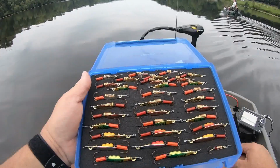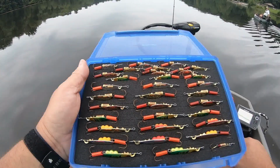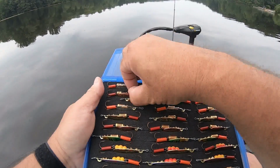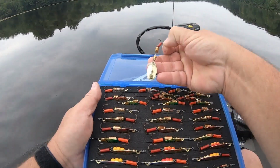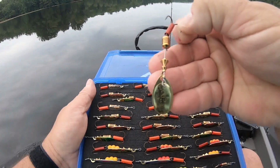So here we are again. We're going to give one of these MEPs a try. Since it's pretty cloudy today, we're going to go with gold MEPs number 2. Give that a roll, see how we do to start out.